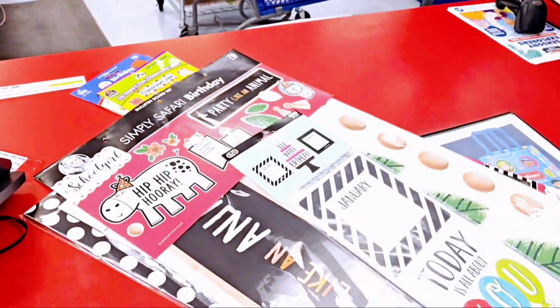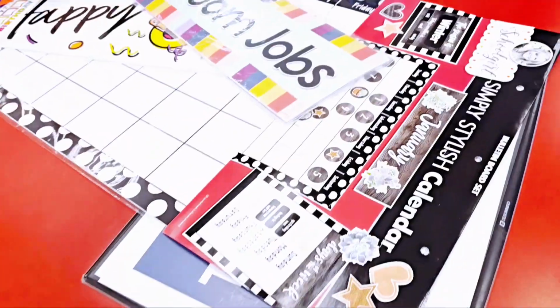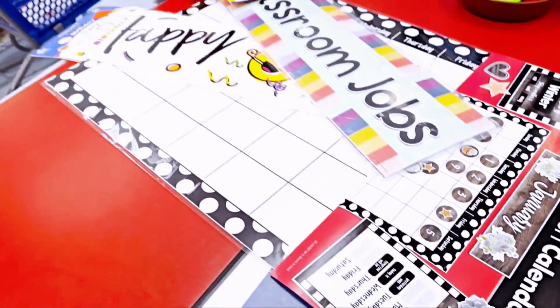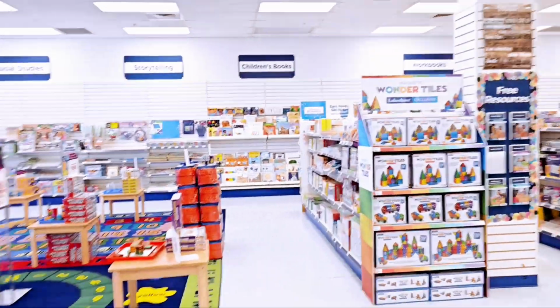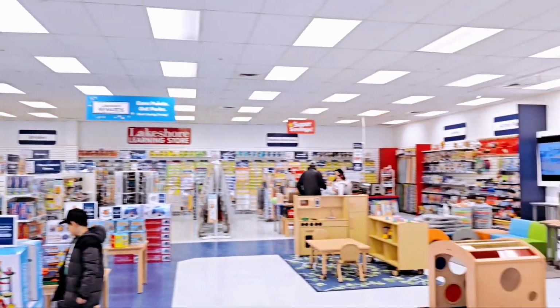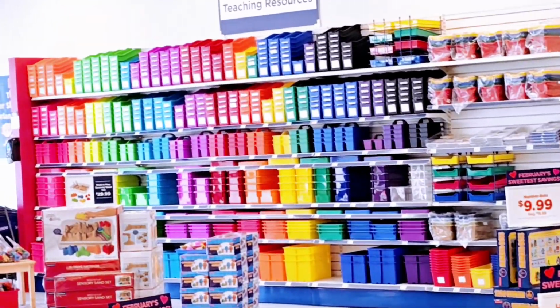And so we saw all the things, and I will put up another video of a complete haul at Lakeshore that I did for my childcare center when I get a chance. But I just wanted to show you a little bit of what we did at Lakeshore today. And look at all of the colors. I just love going to Lakeshore. It makes me really happy.